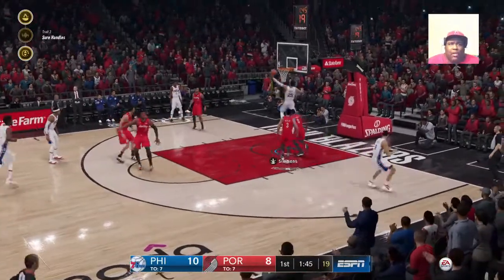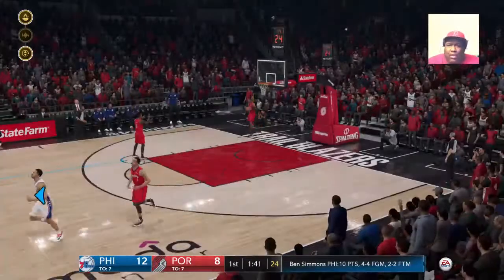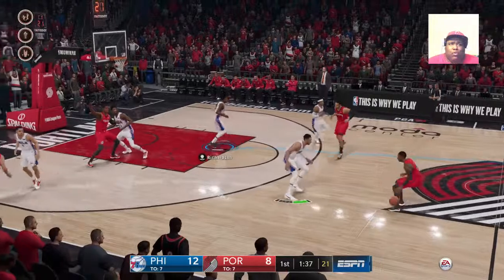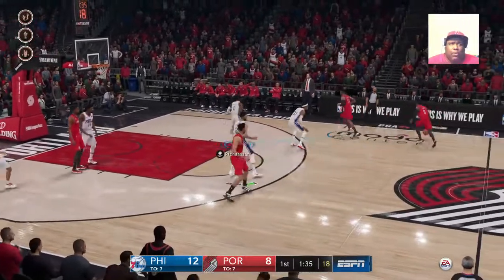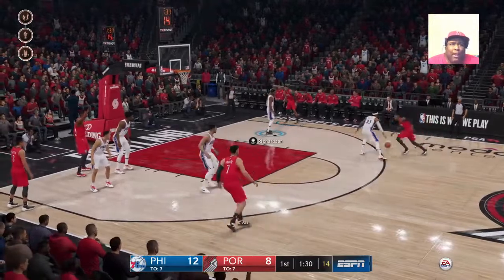Sixers have the basketball. And the slam. Jay, this is getting scary fast. If you're the defense, you have to deny him the ball. Maybe throw a box and one. Maybe throw a zone. Maybe even throw the kitchen sink, because he's putting on a show in the first quarter.